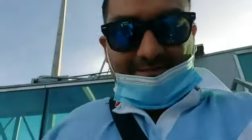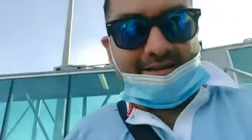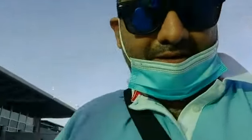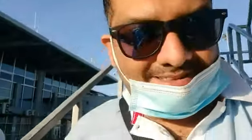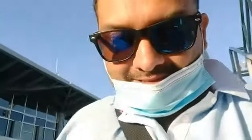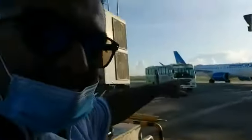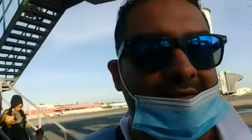To be honest, it's lovely weather today in Dar es Salaam. It feels amazing. It's not too hot and the breeze is just lovely. As we head to our flight, we are going to board the bus which is going to take us to the plane waiting on the runway. We'll update you as we get to the plane. There's a lovely Air Tanzania A320 just across, which is the new plane the government purchased here. Just a quick sign there, ATC, and we are on the bus now.